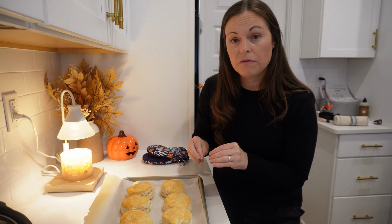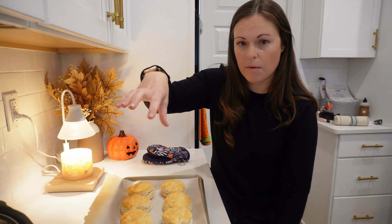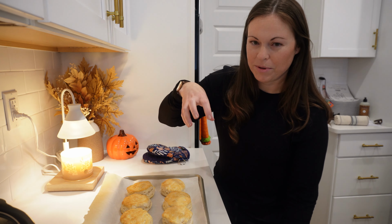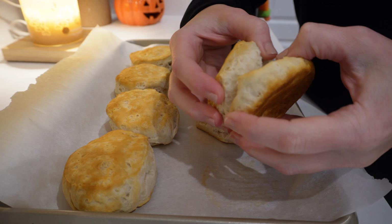I'm gonna let these cool down for a few minutes, and then I'm actually gonna split them in half. The top halves are gonna go in the crock pot, and then the bottom half, I put in the bottom of the bowl. I fill it with the chicken pot pie, and then put the top half on top. So good, I can't wait to eat this.